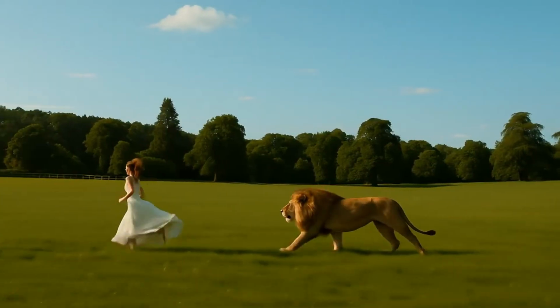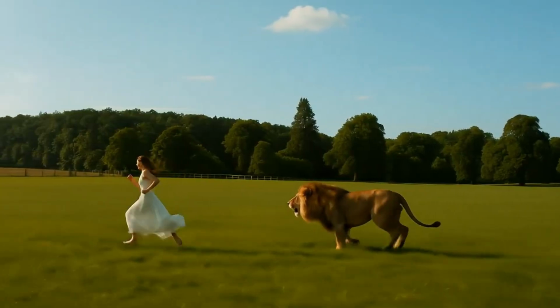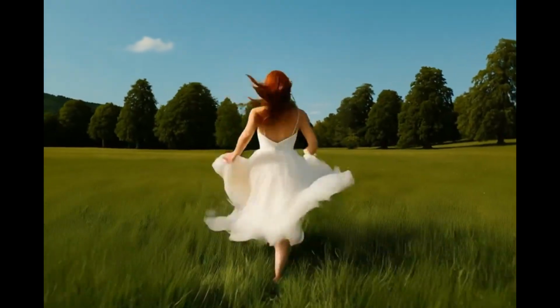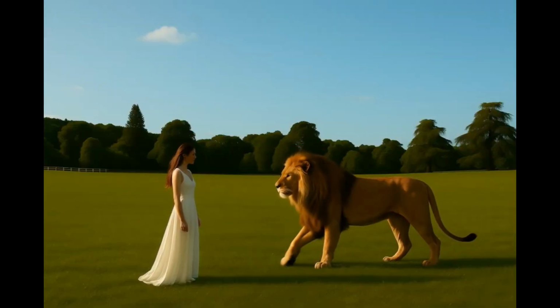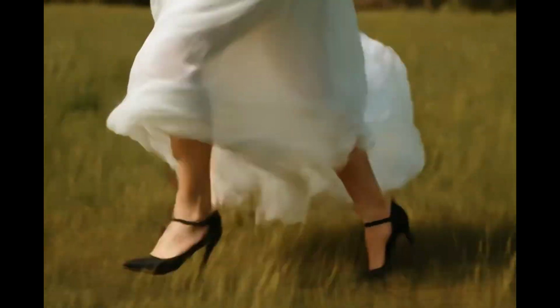Clip 1. It's not just the resolution, it's the precision. Prompt adherence is near perfect. Clip 2. The AI keeps both the woman and the lion consistent throughout the movement, even with speed variations. That's rare. Clip 3. Camera tracking a woman running as a lion chases her. And it works. That's dynamic scene control in AI.